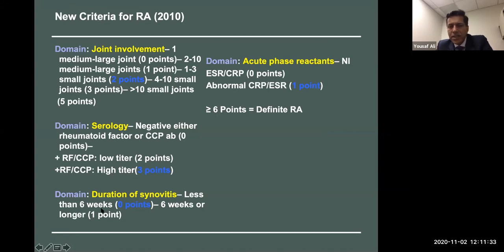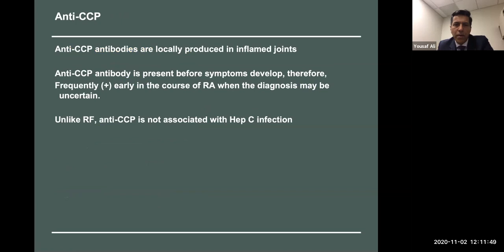Duration of synovitis, it's less than 6 weeks. So she gets 0 for that. And positive or elevated SED rate or CRP, she gets 1 point. So if you have 6 or more points, that's definite RA. So she has 3, 4, 5, 6. So she has rheumatoid arthritis. And we would treat based on that.